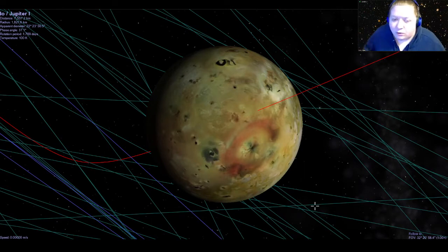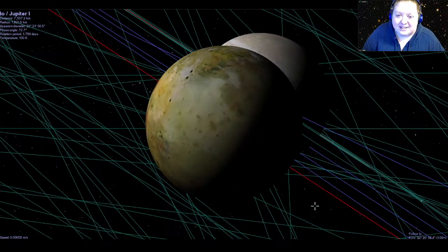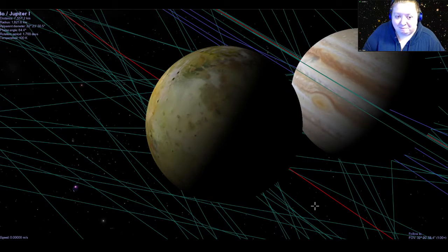So that raised a lot of questions of how can such a small body, the size of the moon, still have so much heat and energy inside to run all of these volcanoes all over the surface. And it turns out the culprit to all this, I'm trying to orient here, yes, is Jupiter.